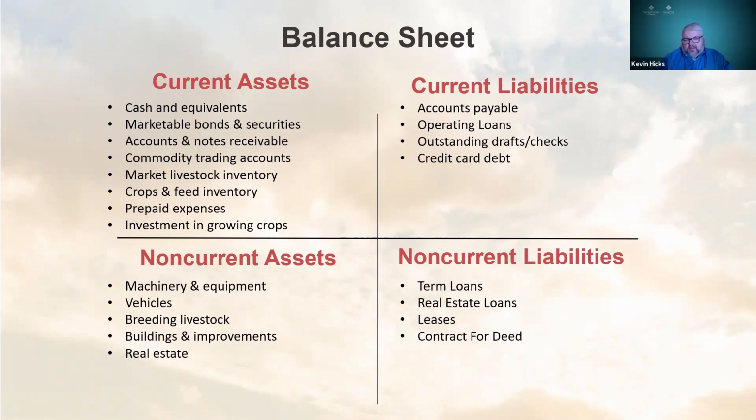For our non-current liabilities, these are going to be those liabilities that are going to be on the balance sheet for more than 1 year. So term loans, typically, are going to be like your machinery and equipment loans, vehicle loans, could be breeding livestock loans. Generally, the type of loan usually goes with the life expectancy of the asset that was financed. So a term loan is usually somewhere between 5 to 10 years in length.